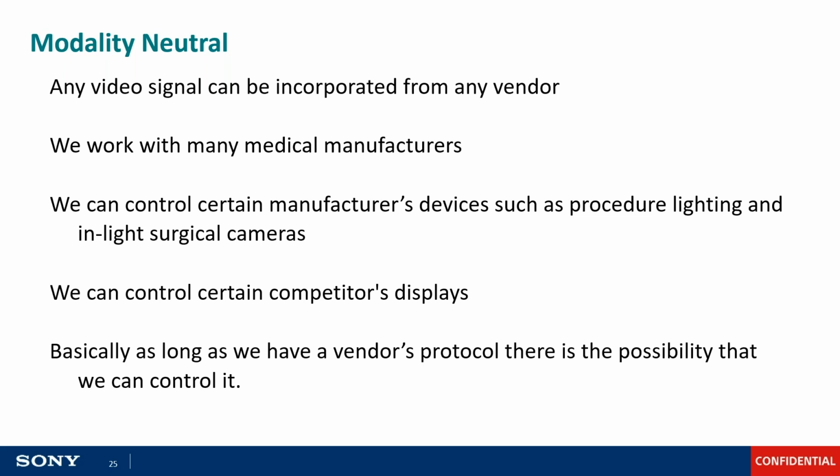As far as control is concerned, we can add future controls such as procedural lighting, in-light surgical cameras, and competitors' displays. We can control brightness and contrast and things like that. As long as we have that protocol, we can add it to the system. So now you have a single user interface, not only controlling Nucleus, but also some of the other aspects of the room.